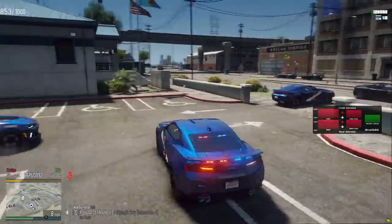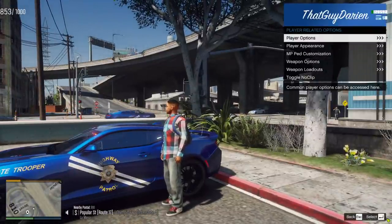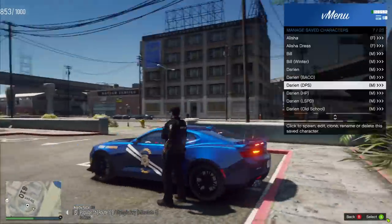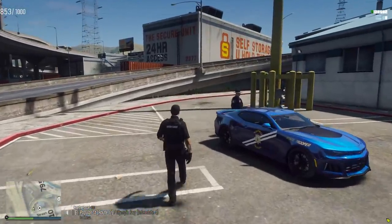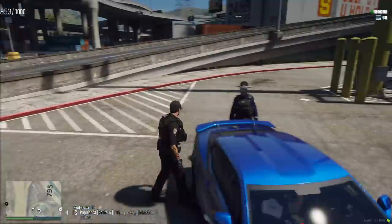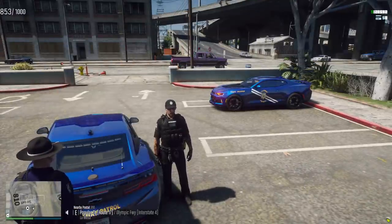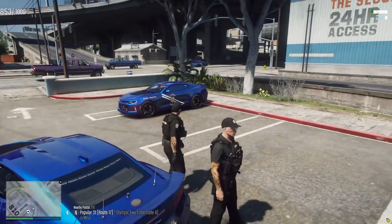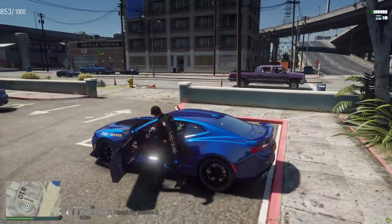These cars look all right. I haven't even set up my uniform, dude. I was so excited about the vehicle. So what are we doing? Just a DPS uniform? Yeah, I'm changing my uniform to DPS right now. I'm going to use this. Hold on, that's not what I wanted to do. Hold on 1 second. Save characters. Like that? That's okay, right? All good. You can have whatever combination you want.